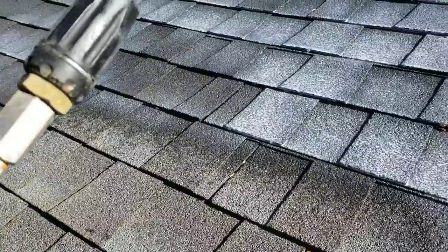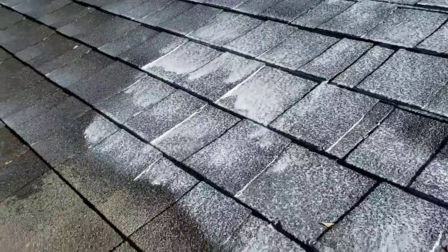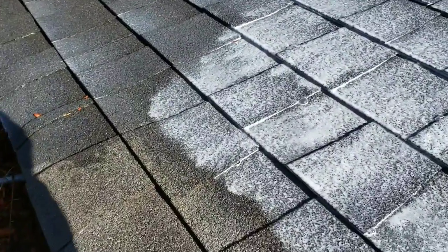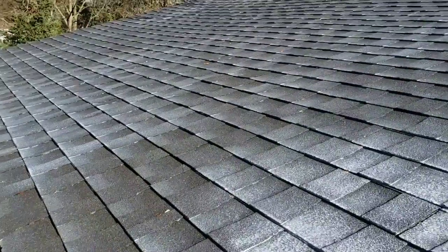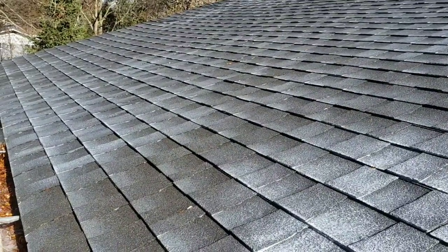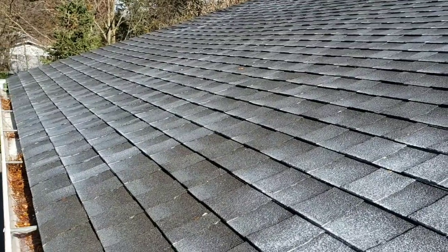This soybean oil actually seeps down into the shingle to extend the life of your roof, rehydrating your shingle like you would your ashy elbows. Your roof has lots of tread, no need to replace it. Keep maintaining your property. Be proactive about your roof maintenance, not reactive.